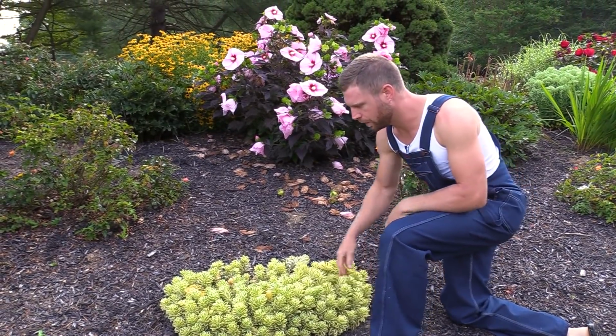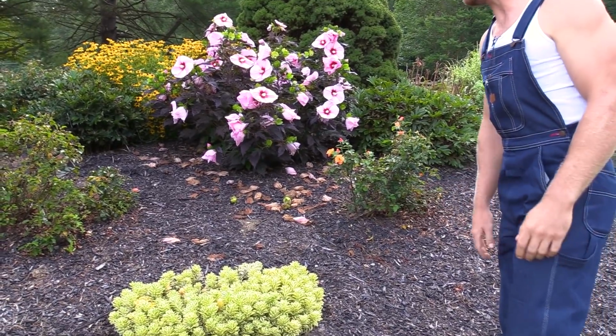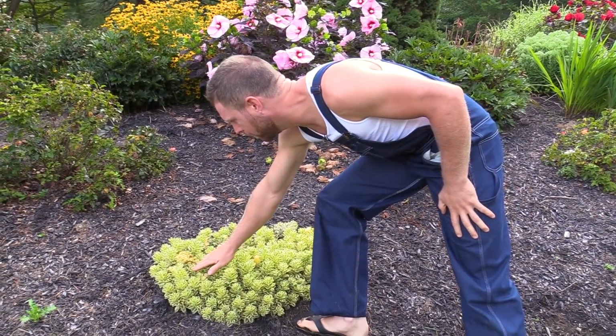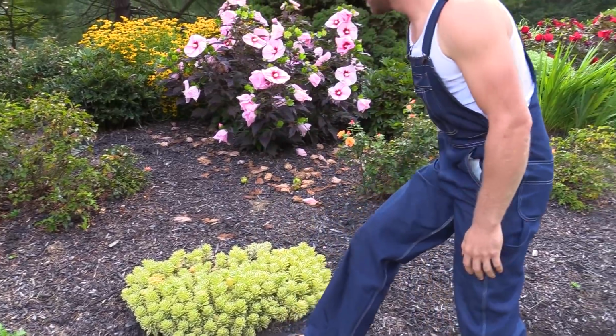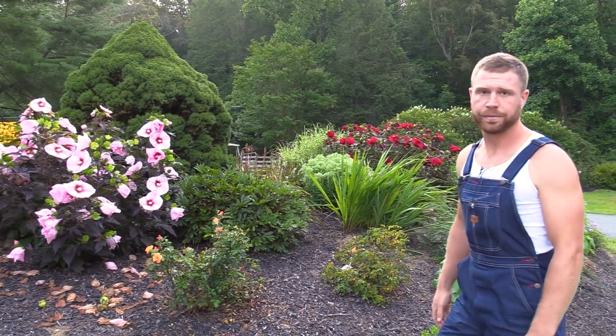But again, this one is Atlantis. Great color to it. Doesn't get much taller than that at all, but it gets a yellow bloom on there, you can see. Most sedums don't flower until late in the year, late summer into the fall.